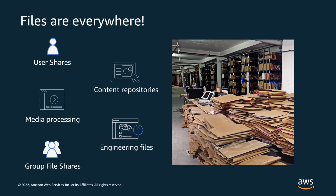So, as you probably already know, files are everywhere these days. This is an endemic problem with all on-premises infrastructure. You have user shares, content repositories, media processing, engineering files, and of course group file shares where you have security policies and access controls that are very fine-grained across groups. All of these create a lot of headaches in infrastructure that needs to be maintained.